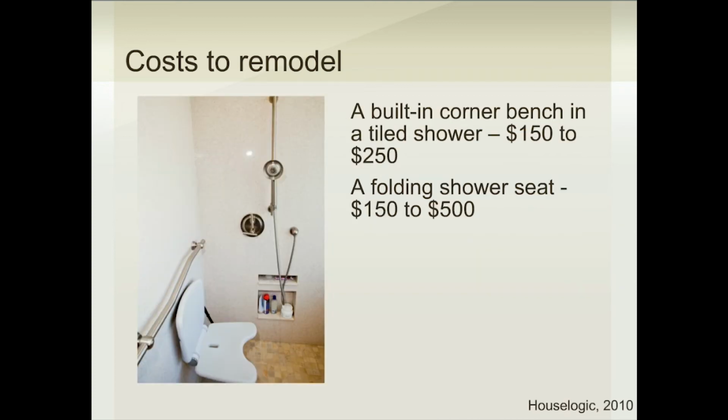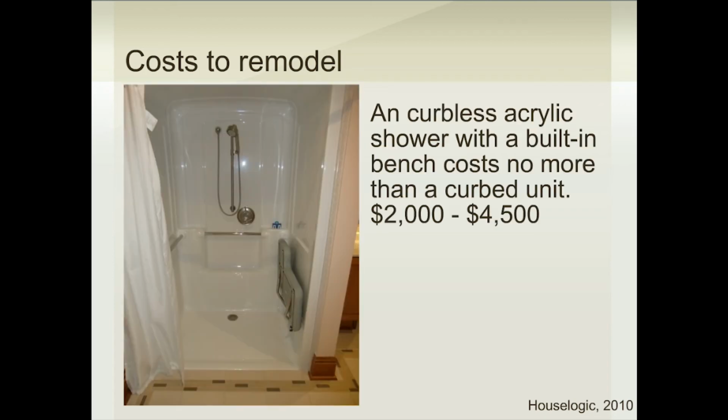As we're putting in benches for a tiled shower, we're seeing the built-in corner bench cost between $150 and $250, and these folding shower seats that you buy from the suppliers are up to $500. So another investment, so someone who can't stand but can sit when they shower, have that convenience.